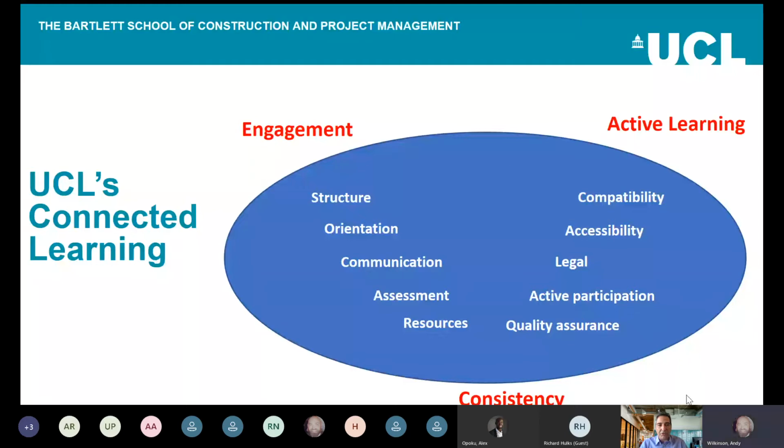How are we going to ensure the quality of this engagement and the frequency of this engagement? And also, how are we going to engage with each other to make sure that the program and the modules are run smoothly and the problems are addressed as they emerge? Active learning means how can we use the online resources to make sure that the students are not passive receivers of knowledge or information, but are actually taking an active part in learning, and therefore they are building their own knowledge.